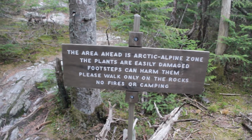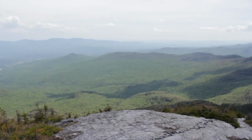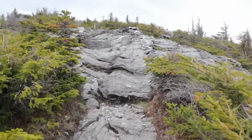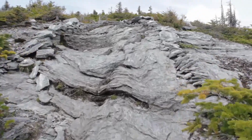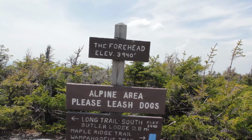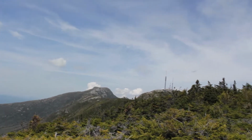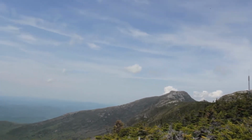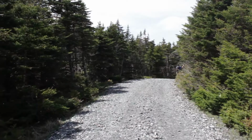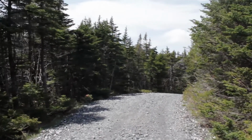So here we are about to go into the alpine zone at Mansfield. We're getting closer to the top. We're at the forehead of Mount Mansfield, 3,940 feet. Look at this, folks. It's almost dizzying, we're so high. So after coming over the forehead, we come to like this fire road.